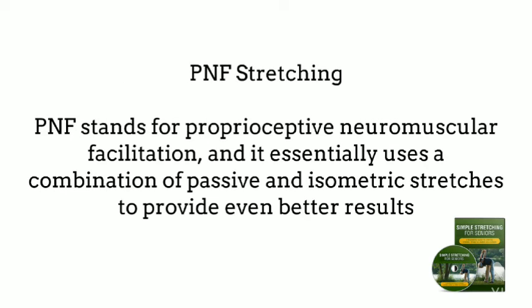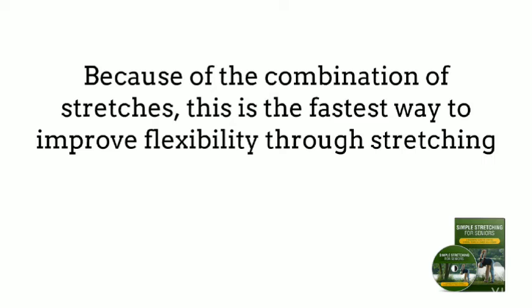PNF stretching. PNF stands for proprioceptive neuromuscular facilitation, and it essentially uses a combination of passive and isometric stretches to provide even better results than one of these techniques alone. Because of the combination of stretches, this is the fastest way to improve flexibility through stretching.